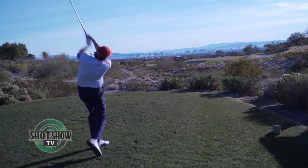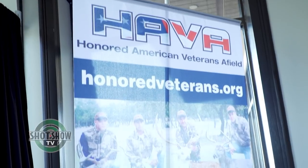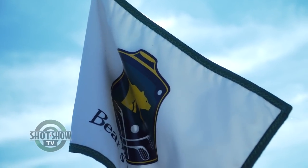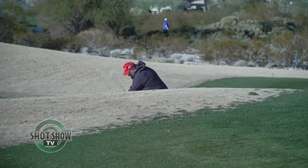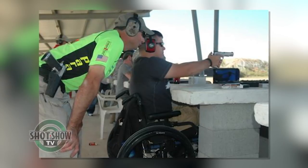The National Shooting Sports Foundation and HAVA, otherwise known as the Honored American Veterans Afield, joined forces at Bears Best Las Vegas to host this annual golf tournament. It started on one hunt over 12 years ago now, so we took four disabled guys. They were actually all still active duty, and we took them on a hunt, and those of us who went on that first hunt said, there's something really special here. From there, HAVA was formed.